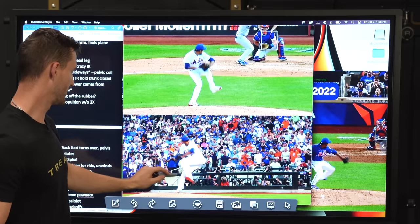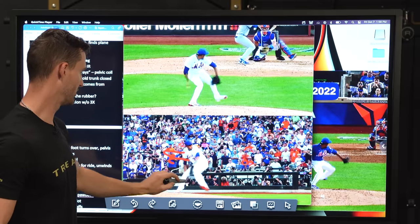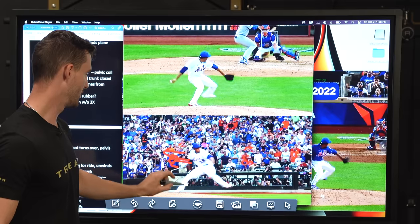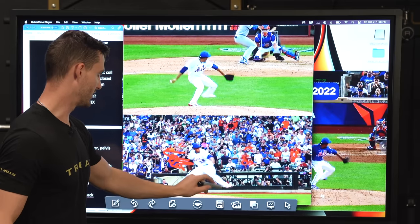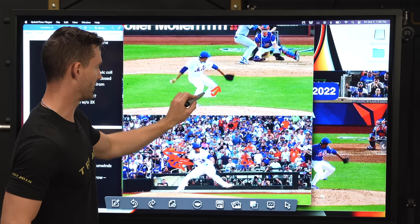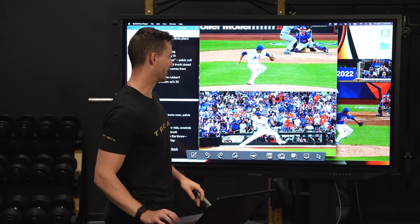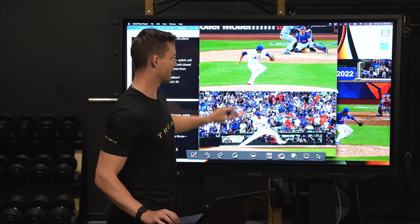So right here, he's completely coiled, he's holding that coil. You can see his lead leg is trying to maintain that coil. He's still pointing the bottom of the shoe at the catcher, holding the coil. Now he begins to unload it, very last second. And that's when he lands from above.